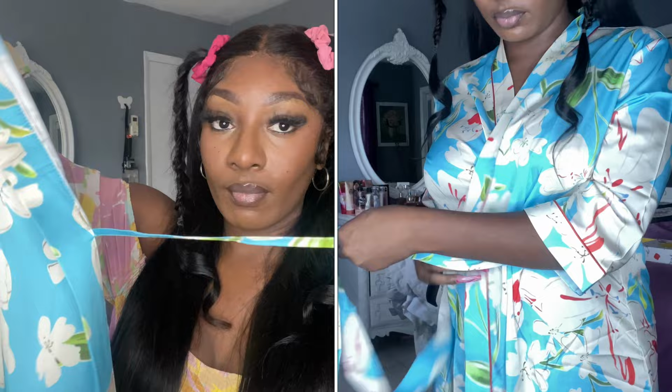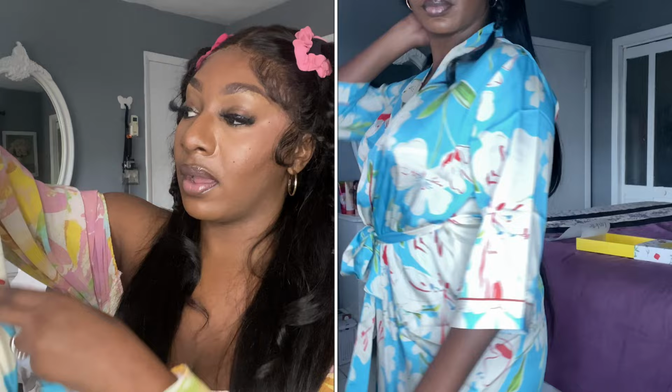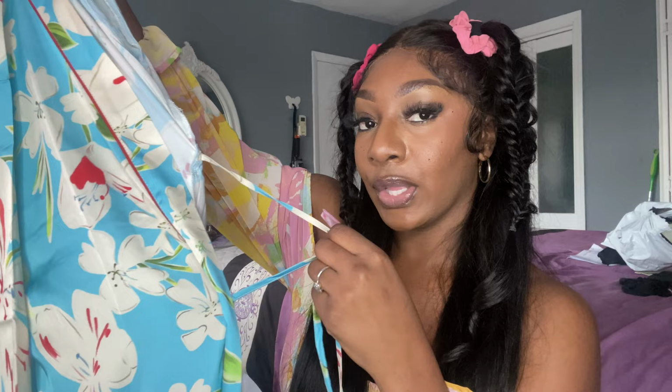It comes with inner ties also. It comes with the inner tying, and it also comes with the string right here where you can tie it all the way around so you can have a more close fit. And the strings also make it more closed. But this is really, really cute. I really like it. And it's also lightweight. It isn't thick. And it has a silk texture.